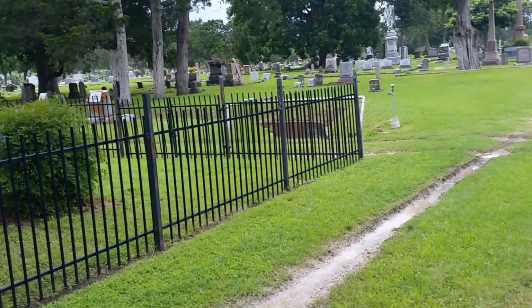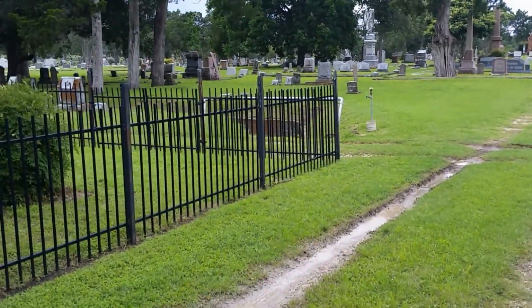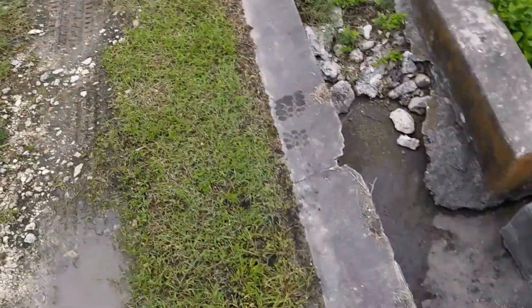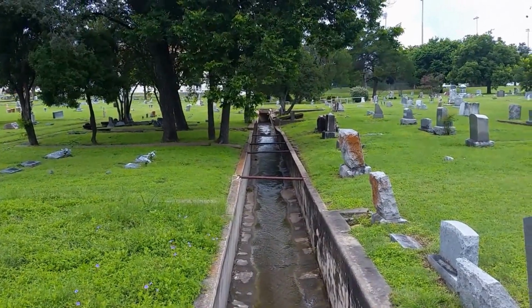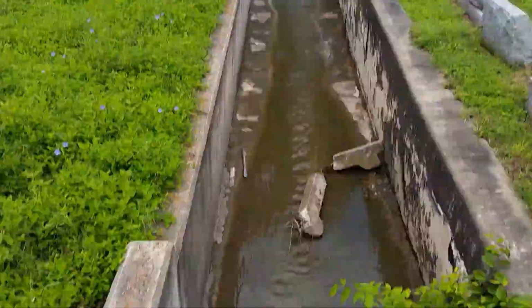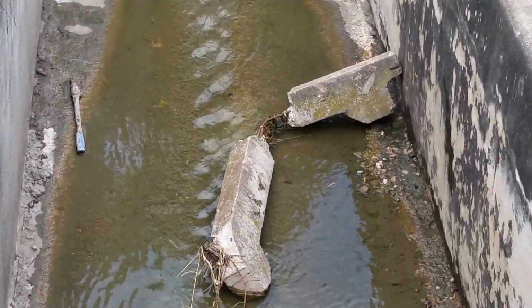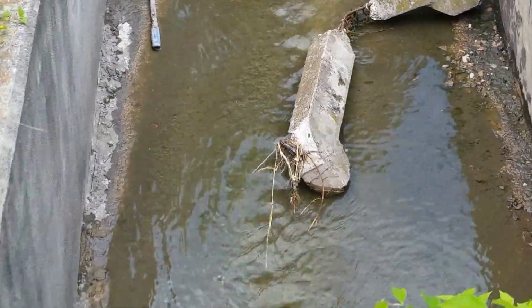Okay, we're at North Street, which is an east-west street, and that's Ferndale. The drainage canal comes underneath the road here, and then it goes up a little bit, and then it makes one last jog. So you can see that down in here we've got some of the old concrete barriers we'll see in a minute.